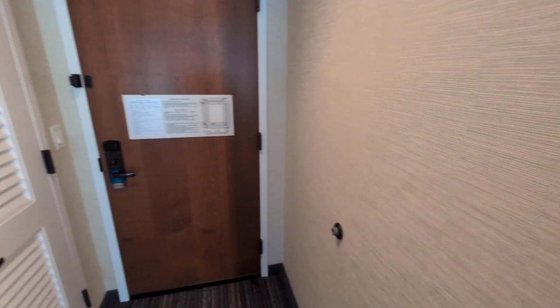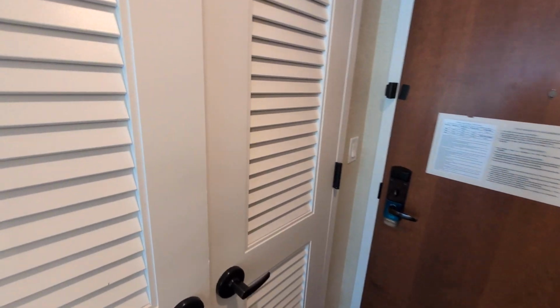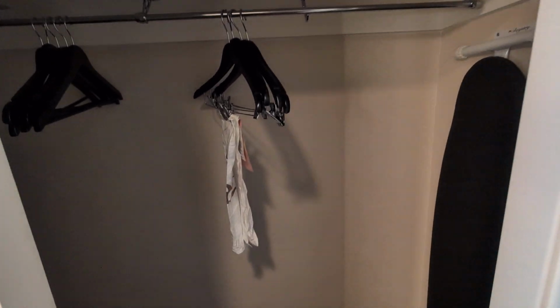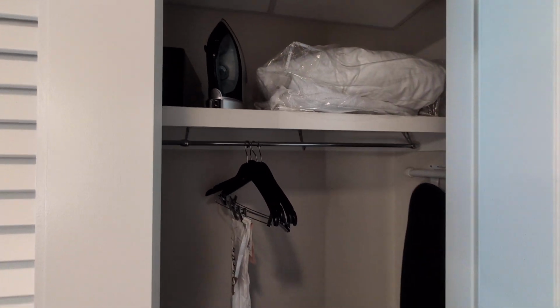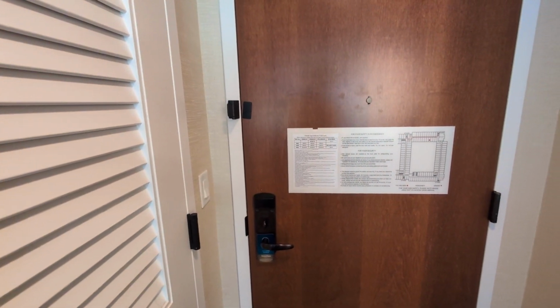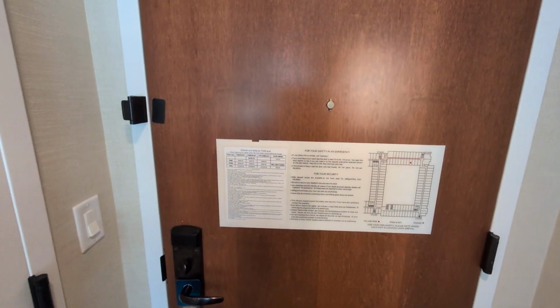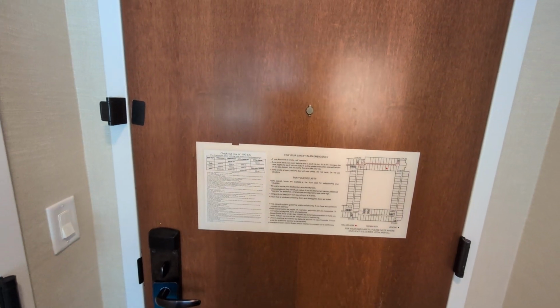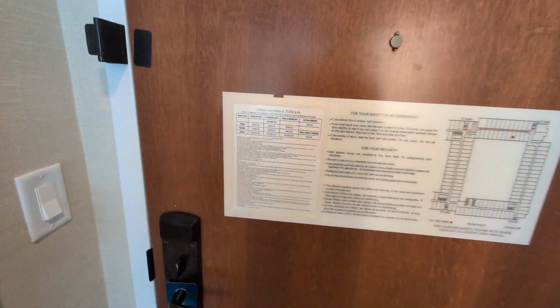We're going to come over, and then we have a closet, a big closet actually. Ironing board. And we have a front door right here, and this is a double room, one day maximum room rate of $899.